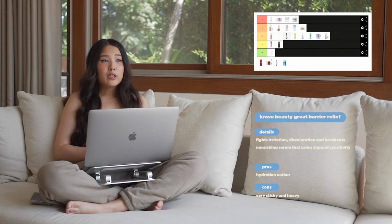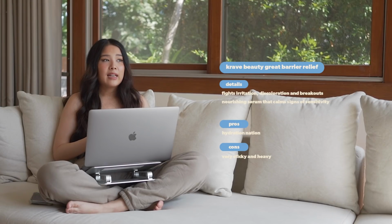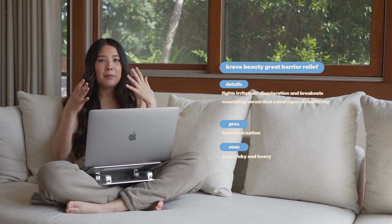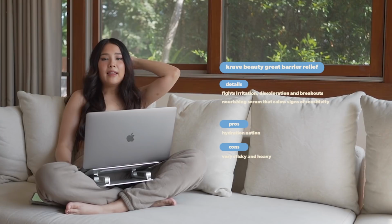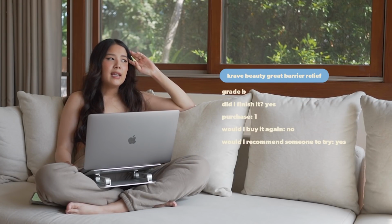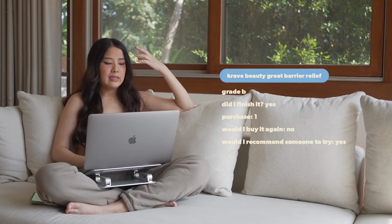I think that it works well. I'm not in love with the scent, and I'm also not in love with the texture. It gives a very sticky residue afterwards. I feel the stickiness too, even though I'm not touching anything on my face. I think that it would work better in non-humid countries. It just didn't work well with the humidity here. It just felt really sticky over time.